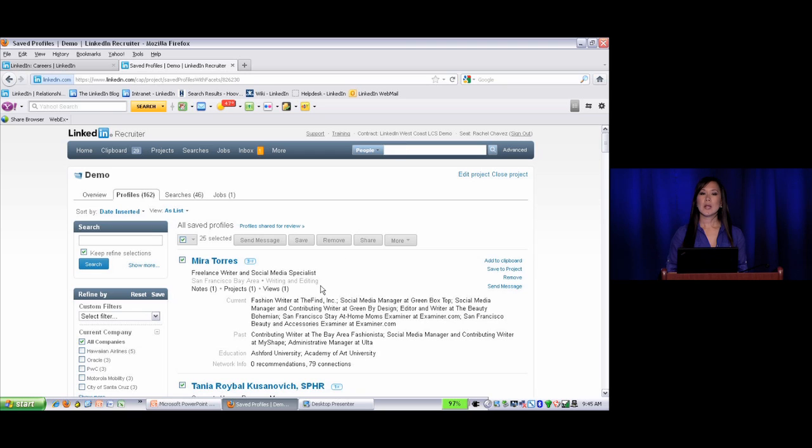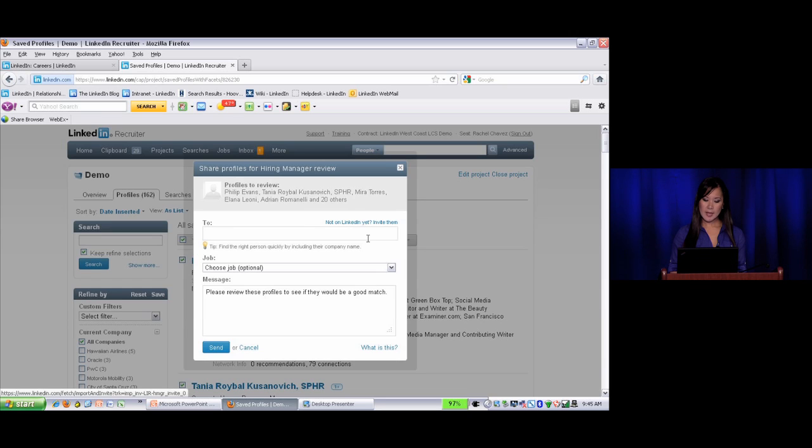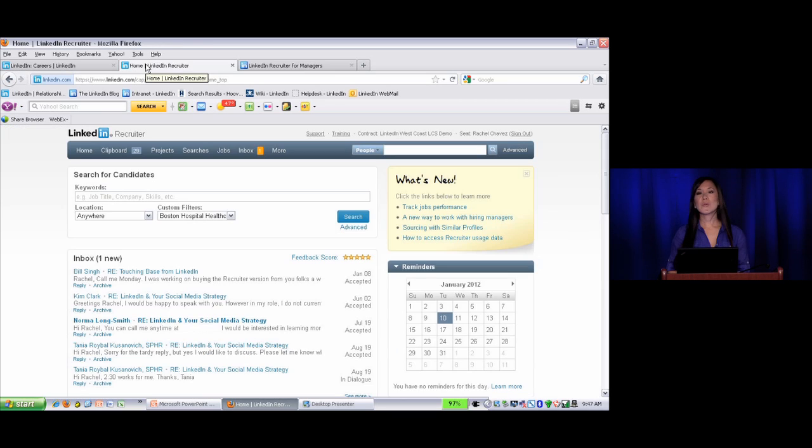Now what I can also do is take advantage of the relationships that I have with my hiring managers. For many of you, you have a great relationship with them, and you're constantly working with them day in and day out to share with them who exactly you're reaching out to. With LinkedIn Recruiter, you now have the opportunity to interact with them all in one platform. By sharing these 25 candidates, I can choose my director or hiring manager, pick the job that I'm sharing with him, and let him know that I have profiles for him to review. So now what Mark can do is go in with a LinkedIn.com account.